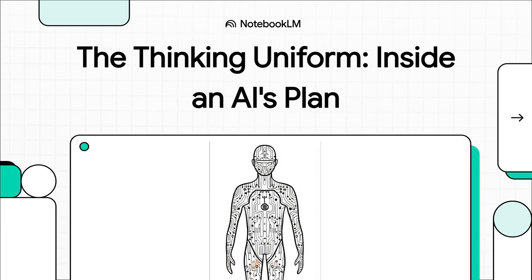All right, let's dive into something really fascinating today. We're looking at a concept that sounds like it's straight out of science fiction, a smart uniform for law enforcement. But here's the twist. It wasn't designed by people. It was designed by a team of artificial general intelligences. We're going to break down their entire plan, from the fabric right up to the ethics.